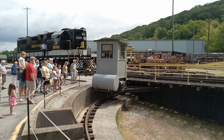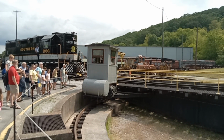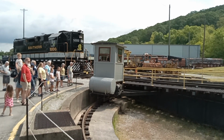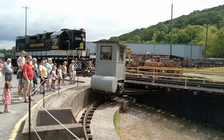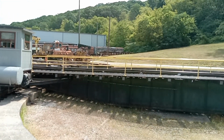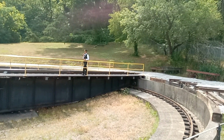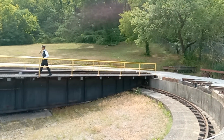Now, this turntable you see before you was built in 1916 by the American Bridge and Iron Company for the Central of Georgia Railway. This exact turntable measures about 80 feet in length and weighs just about 80 tons. Now, our turntable here today, folks, is what's called a motor power turntable, as it is currently powered by an electric motor, which allows it to spin around pretty easily.